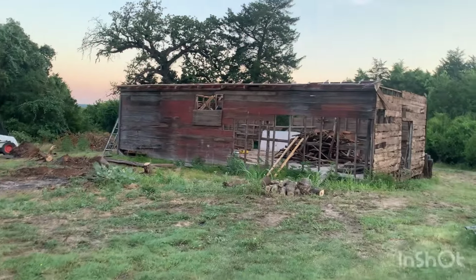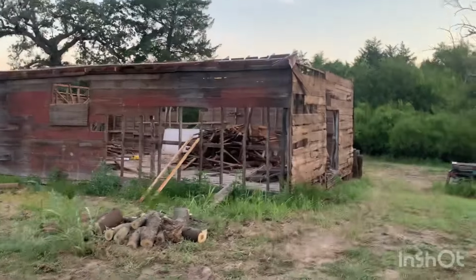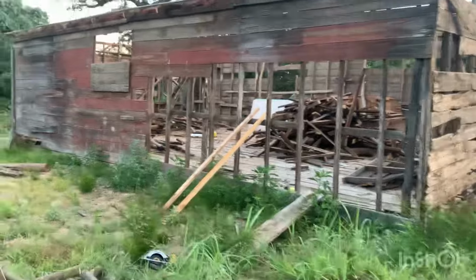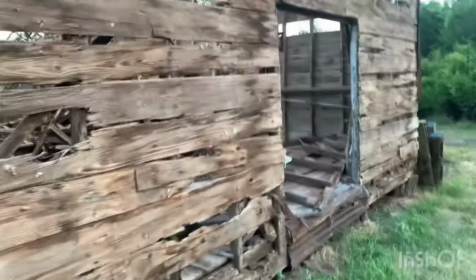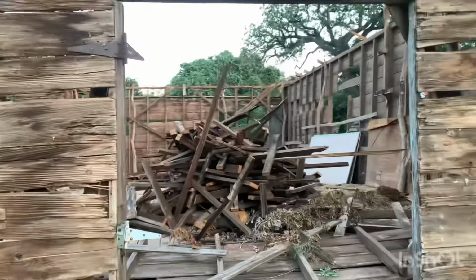All right. Today's the day that this thing gets burned down. It's 6:30 in the morning. Just me and the birds out here today. And hopefully by the end of the day, this will just be a pile of ash and nothing else will be burning. That's the goal.